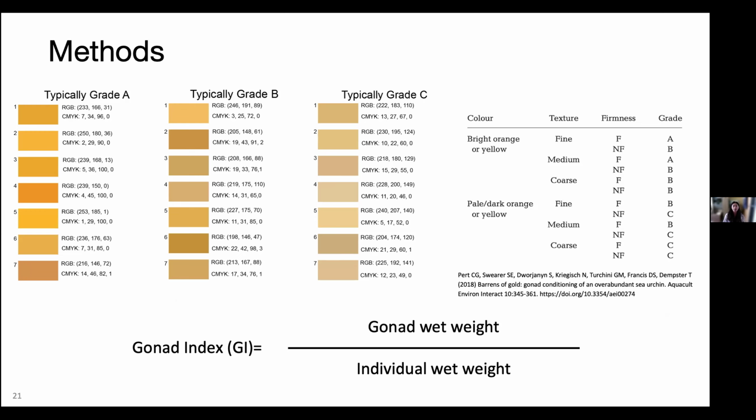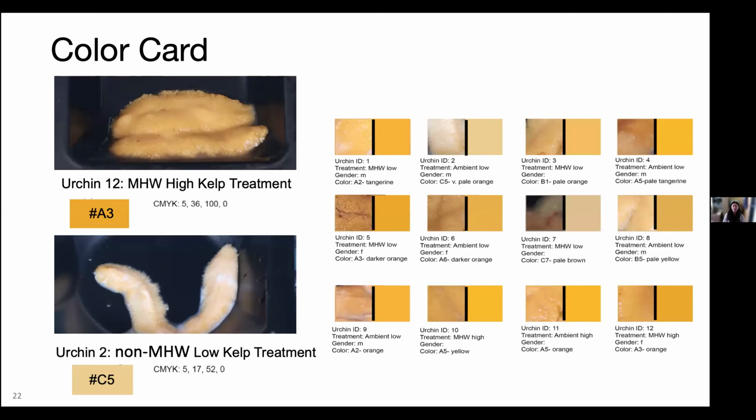And in the interest of time, I'm only going to show the results. And this is how well our grading scheme went for the project. So as you can see, she has pictures of the uni that she matched using photography software to look at whether something was grade A or grade C or grade B.